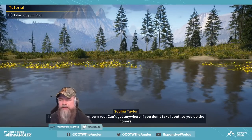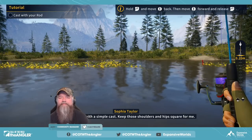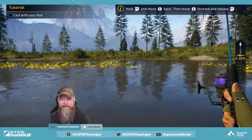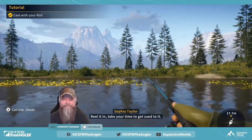You don't need to be an IRL fisherman to enjoy the game. So let's start off with a simple cast. Okay. Keep those shoulders and hips square for me. All right. Here we go. Reel it in. Take your time.